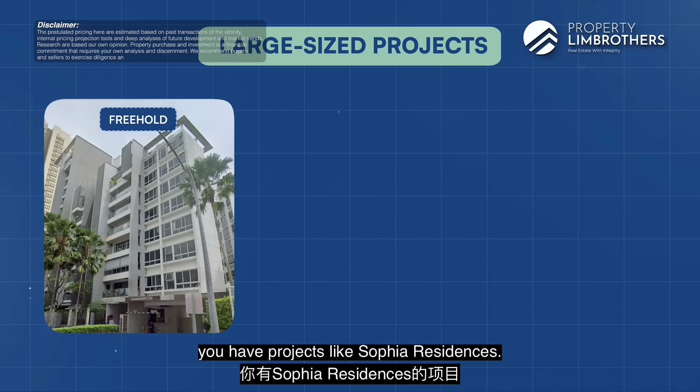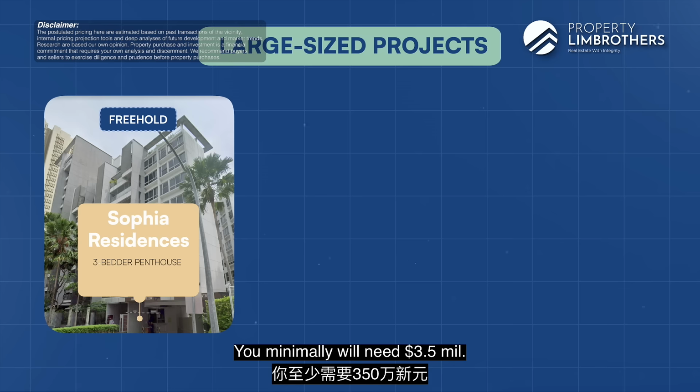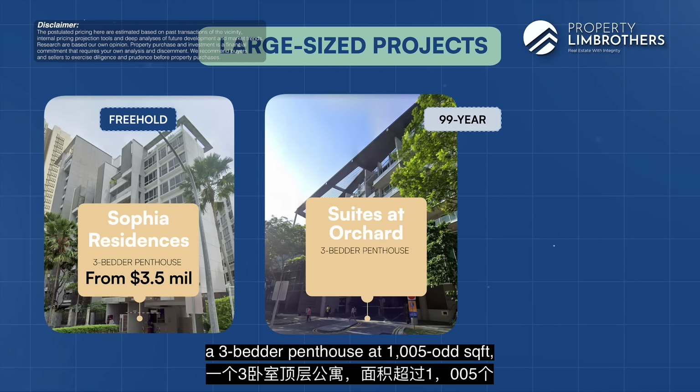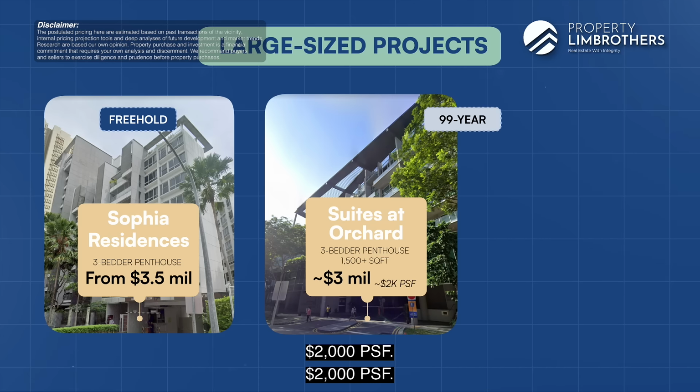So freehold ones, you have projects like Sophia Residences. To get a penthouse right there that is 3-bedder as well, you minimally will need $3.5 million. If you look at 99 years projects, Suites at Orchard, a 3-bedder penthouse at 1,005 odd square feet is already at about $3 million as well. That's because the per square foot is close to about $2,000 per square feet.